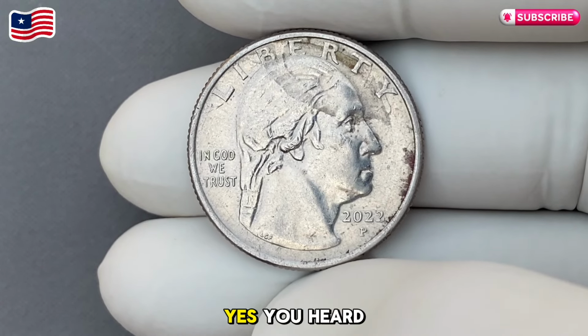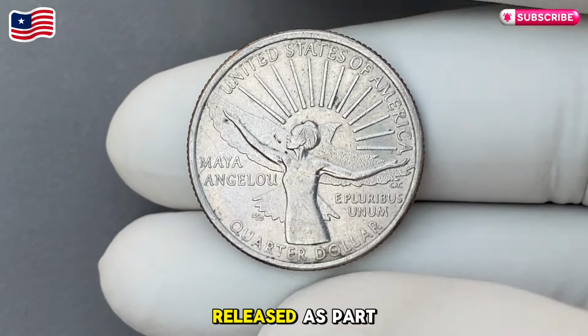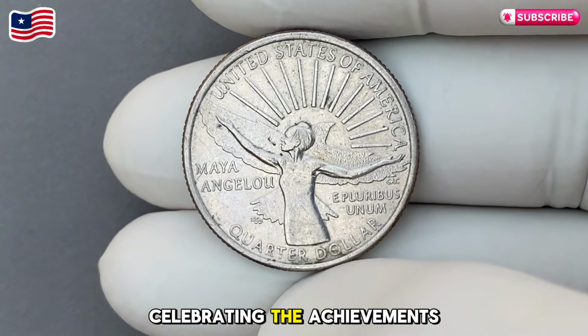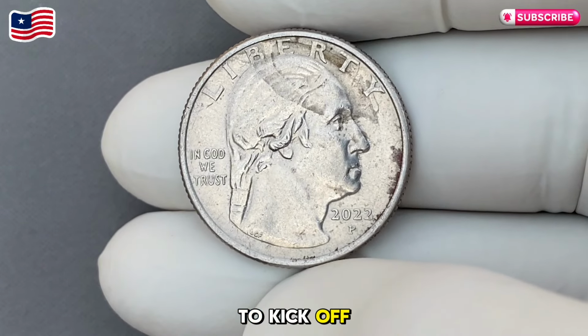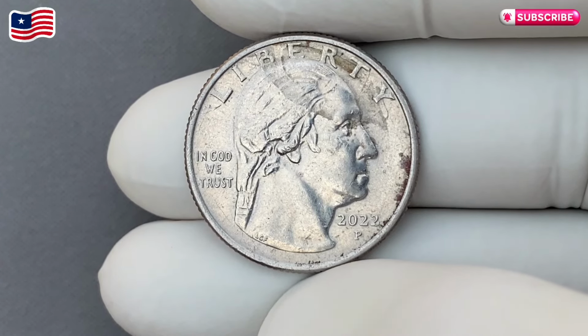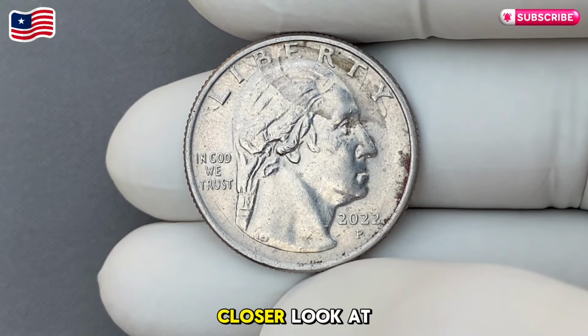Yes, you heard that right, this beautiful quarter was the very first coin released as part of the U.S. Mint's American Women Quarters program, celebrating the achievements and contributions of extraordinary women throughout American history. And who better to kick off such an iconic series than Maya Angelou, poet, memoirist, performer, activist, and true American legend. Let's take a closer look at this coin.